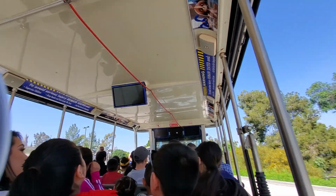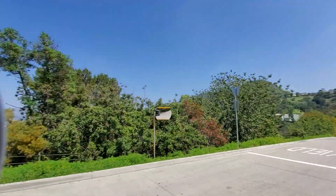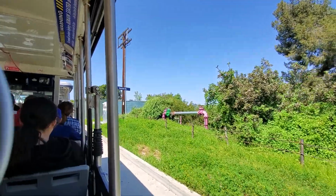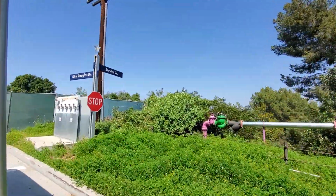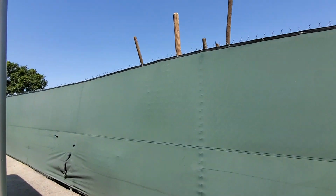Now, Fast and Furious Supercharged is the world's largest and most intense 3D experience. It's also the grand finale of our studio tour. So Jesse and I are taking you back to the theme park so you can enjoy the rest of your day here. Now, keep in mind, we're going to be open until 8 o'clock tonight, so there's still plenty of time left.